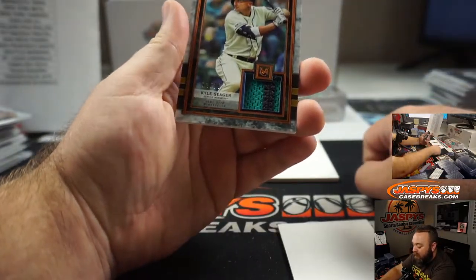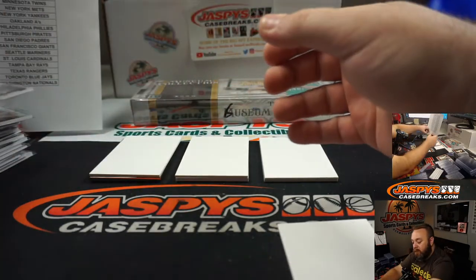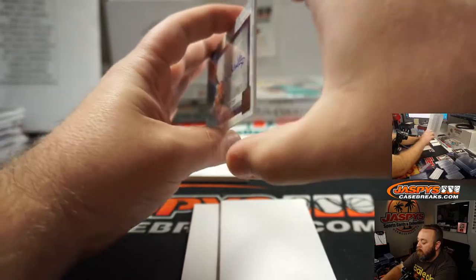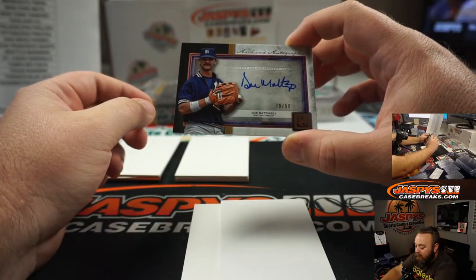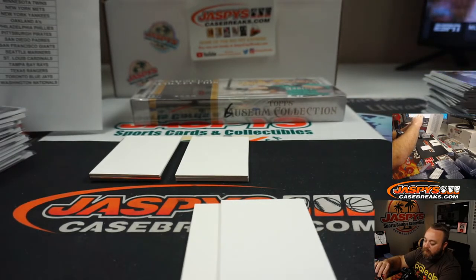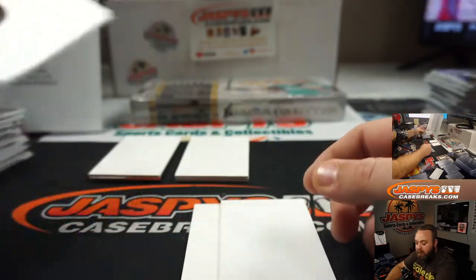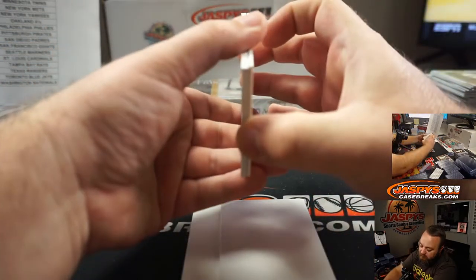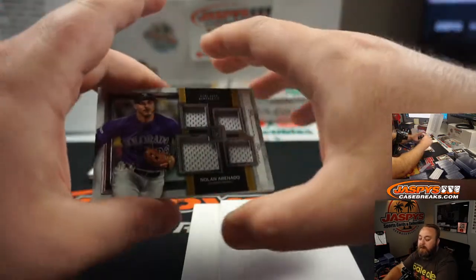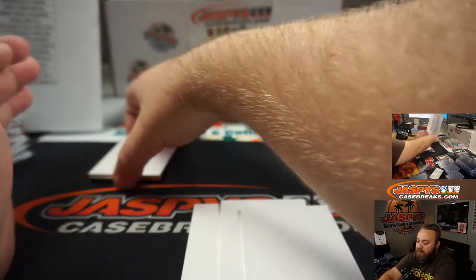Altuve, Votto, and David Ortiz. Nice little relic there for Kyle Seager and the Seattle Mariners. Seattle Mariners, Eugene Wong. Congrats. Very nice. Don Mattingly, auto to 50 for the New York Yankees and Jonah Wilson. Congrats, Jonah. Very nice auto there. Blue ink looks incredible on that. Congrats. Who doesn't like Donnie Baseball? Quad relic for the Colorado Rockies, Nolan Arenado, 99. Colorado Rockies, Ryan Harold. And our frame.